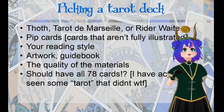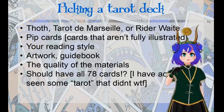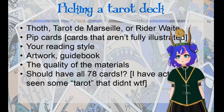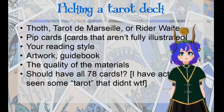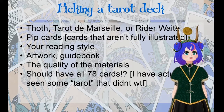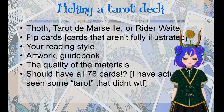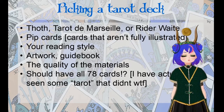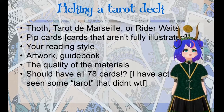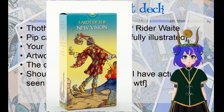The guidebook, of course, as I said before, if you're someone who likes to look at the guidebook, you want to see if you resonate with the way they write things. The artwork, obviously, do you like the way it looks? Don't get something you think is fugly. The quality of the materials also matters, and this goes for any kind of deck. It depends on the publisher as well. Like Lo Scarabeo, I think I said that right. It's common that they'll put their decks in a crappy little box, okay?